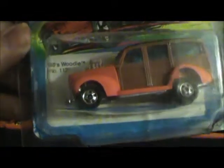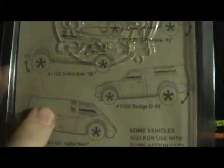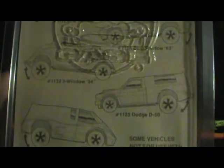It's really nice. You can see the plastic little piece that holds that rear axle in, which is universal for all 6 cars. Speaking of 6, here's the pack. It consists of the Turbo Wedge, the 40s Woodie, the 63 split window Corvette, 3 window 34 Ford, Dodge D50, and Vett van, which would be later used as the Iron Man car, if I'm not mistaken, through the Marvel lineup.